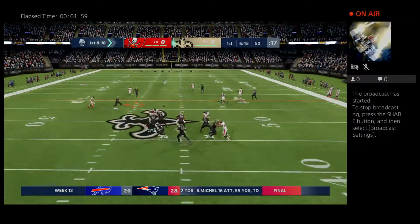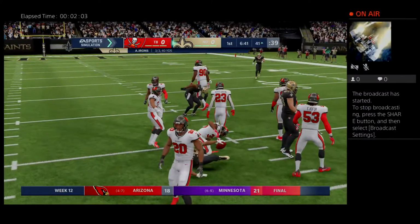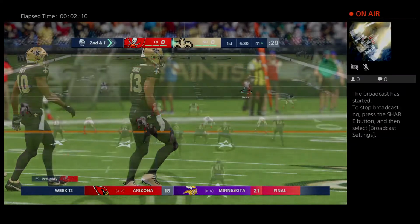From the midfield stripe, they'll look to throw. He's got his all-pro receiver, Michael Thomas. And this will leave him a yard short. Nice pickup of 9 yards on first down. Brings up second and a yard.